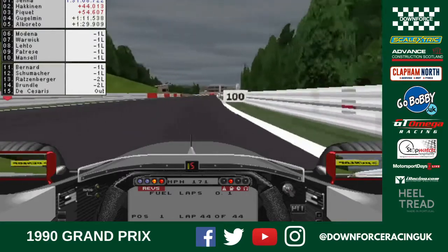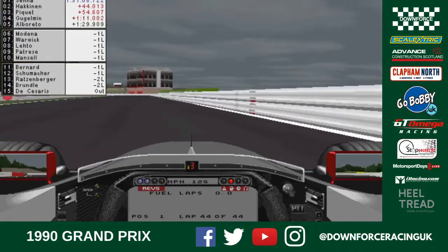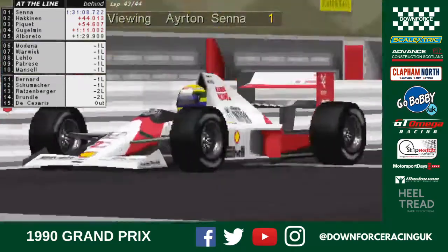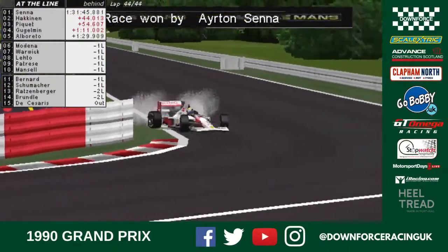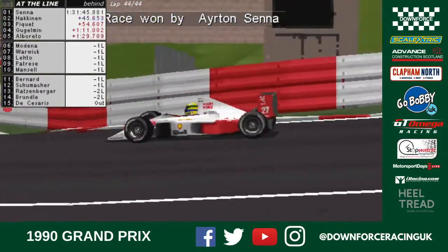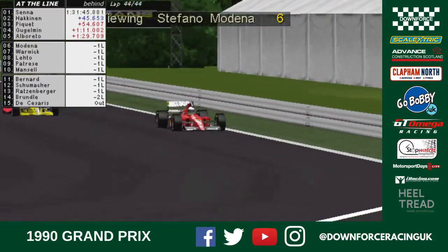Is he going to make it? 3 or 4 corners to go, and the tank is running on empty. Can he make it? He gets on the throttle, and he's going to do it. Senna wins the Belgian Grand Prix, but only just. He literally runs the tank to the bone and then pulls off at La Source. That is incredible. Ayrton Senna wins the Belgian Grand Prix on fumes. So McLaren are victorious again at last, and Senna's car comes to a stop.